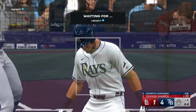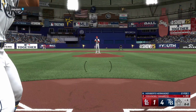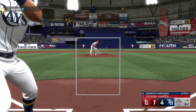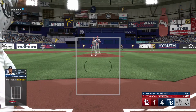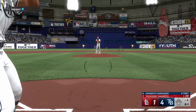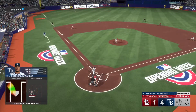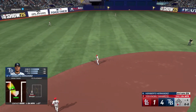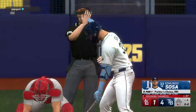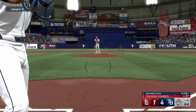Bottom 4, here's the speedy catcher, Heriberto Hernandez. Yamamoto back to work. That's in there, and that's strike one. Well, these Rays are doing a good job of putting the ball into play, and that makes things more challenging on the defensive side. It's tough to remember the times they've actually swung and missed at a pitch because it really hasn't happened. They've made contact on nearly 100% of their swings.